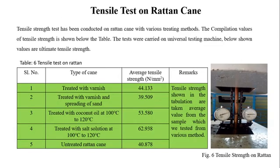Now we came to the next test, which is the tensile test on rattan cane. The tensile test has been done on different specimens like rattan cane, bamboo, as well as steel. Table number 6 shows the evaluation of the tensile test on rattan. The values have been compiled from the tests carried out on the UTM machine, which is shown in figure number 6. Figure number 6 shows the tensile strength of the rattans, and there are 4 different methods of treatment of the rattan cane. For every treatment method we carried out 3 samples.